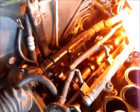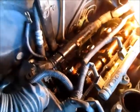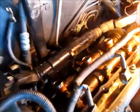That rear one is going to be a pretty big job because you have to take off the intake and a lot of other stuff. So here we go. Okay, we've got the valve cover off of our rear cylinder bank. Now we're going to check our valve clearance.